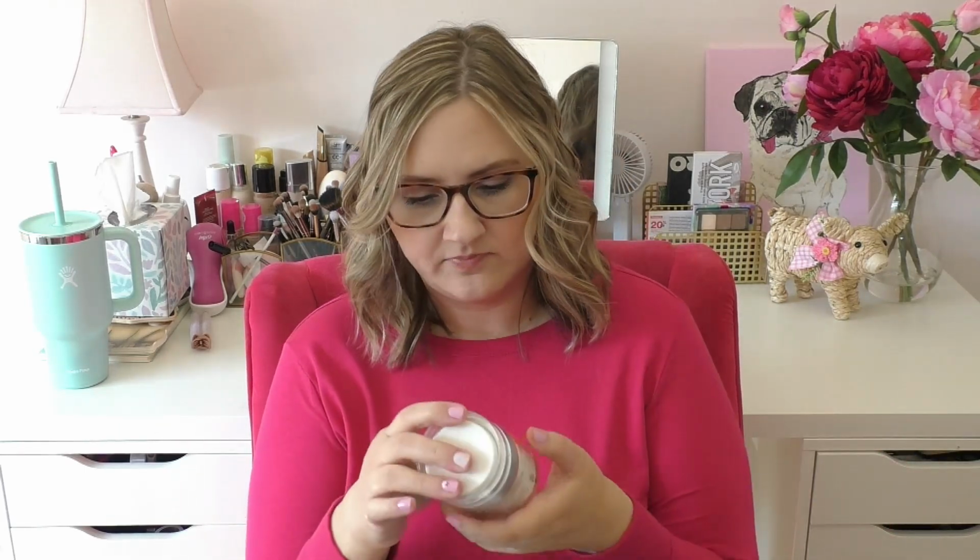All right, this is a Tree Hut scrub. It's the Shea Sugar Scrub in Exotic Bloom. That's my favorite scent. I've gone through many of these, and I will definitely get it again. The Tree Hut scrubs are the best body scrubs. They are so scrubby. Love them so much.